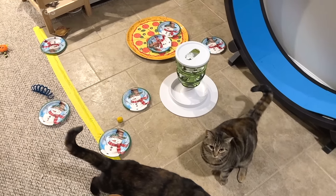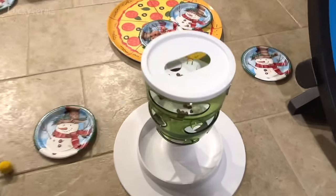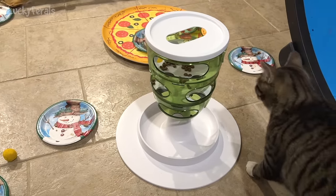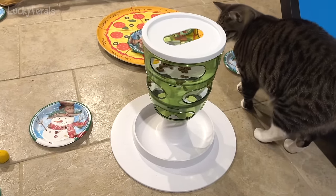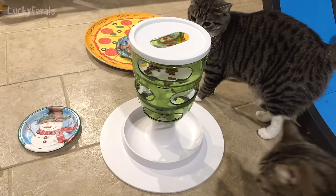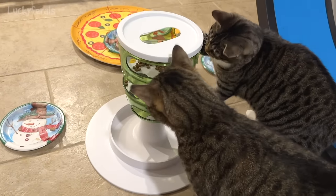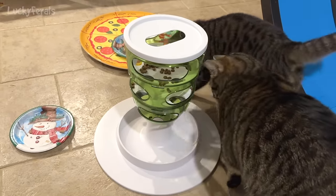And then Nancy was crying for crunchies, so look what I gave her. This is the Cat-It, I think it's a Cat-It tree or something like that. What you do is you put crunchies in the top, then the cats have to get the crunchies out. I guess Nancy doesn't want to work for her crunchies, either that or she hasn't figured it out. Oh, there she goes. She's putting her paw in there. Oh, there she goes. She got them.